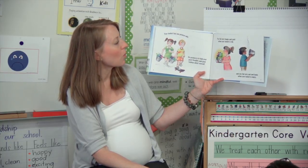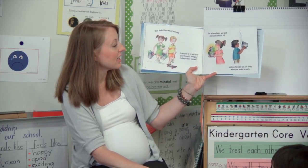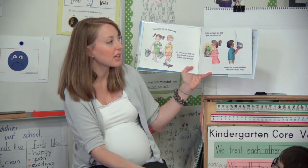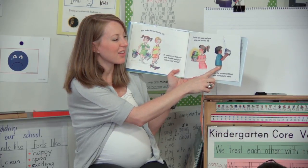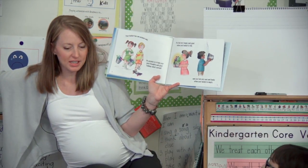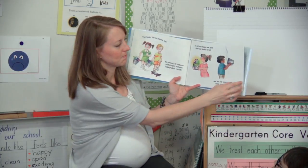Your bucket has one purpose only. Its purpose is to hold your good thoughts and good feelings about yourself. You feel very happy and good when your bucket is full, and you feel very sad and lonely when your bucket is empty. So you feel really good when your bucket is full, and you feel very sad and lonely when your bucket is empty.